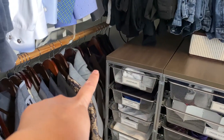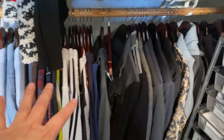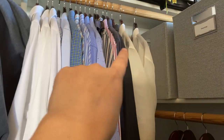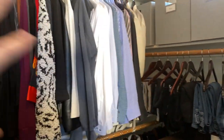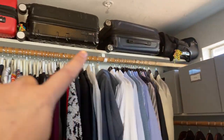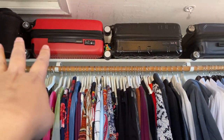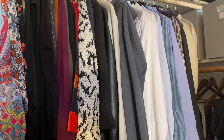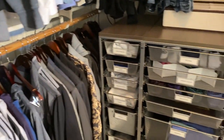Back there are jackets, the ones that he doesn't use very often. Here are some more long sleeve shirts and dress shirts. He has a lot of dress shirts, and it continues up to here. So that's how we've divided our space. He's more to the right and I'm to the left. And then we just have our luggage in here. We do have a couple of backpacks in those luggages. Sometimes if we're on a weekend trip, he likes to use the backpack type of luggage.